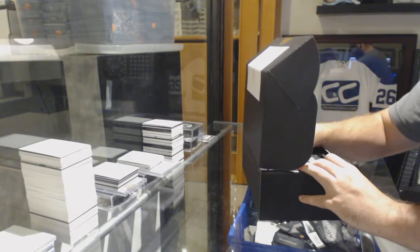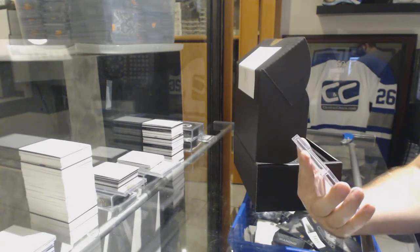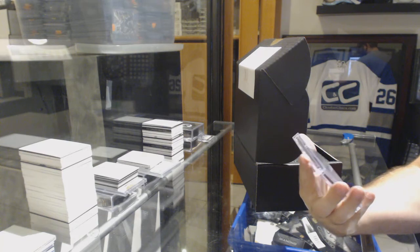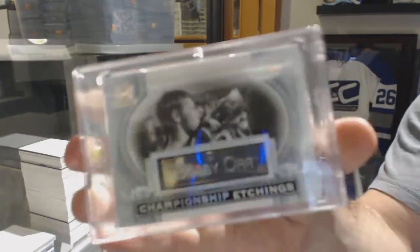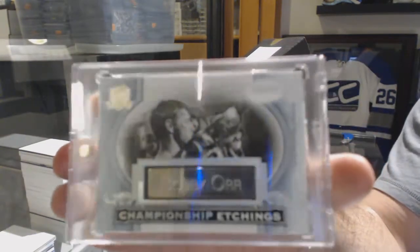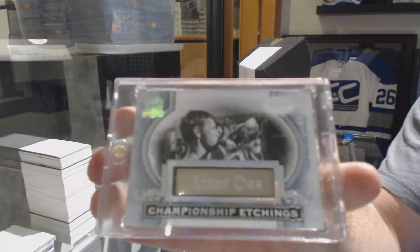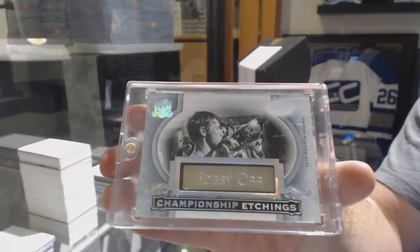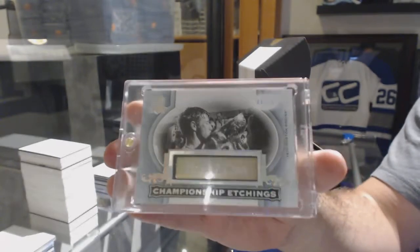A championship etchings, number 215 for the Boston Bruins, Bobby Orr. Championship etchings for the Boston Bruins, Bobby Orr.